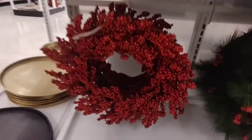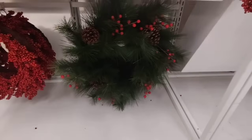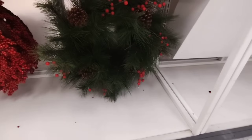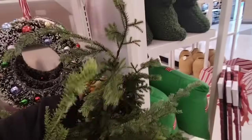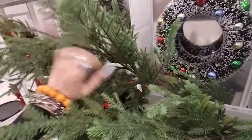All right, and then this one has a little bit of glitter, 30. And then they also have this one for 30. Camera's not really picking it up that well. All right. And then we also have these picks. I do like this pick. These are nice. This is a very cool pick, too. 15.